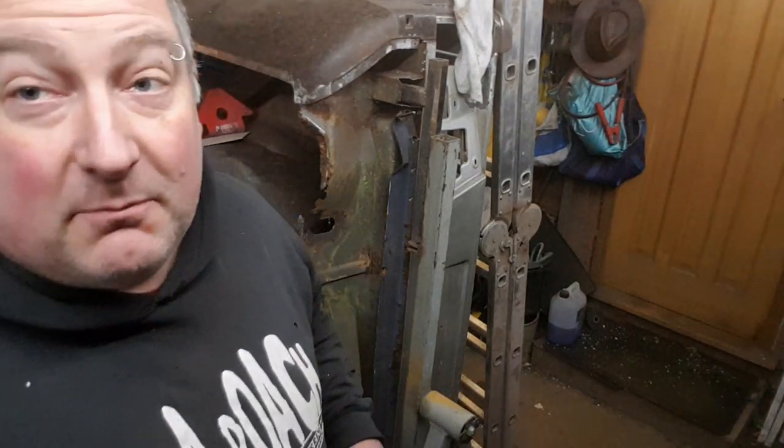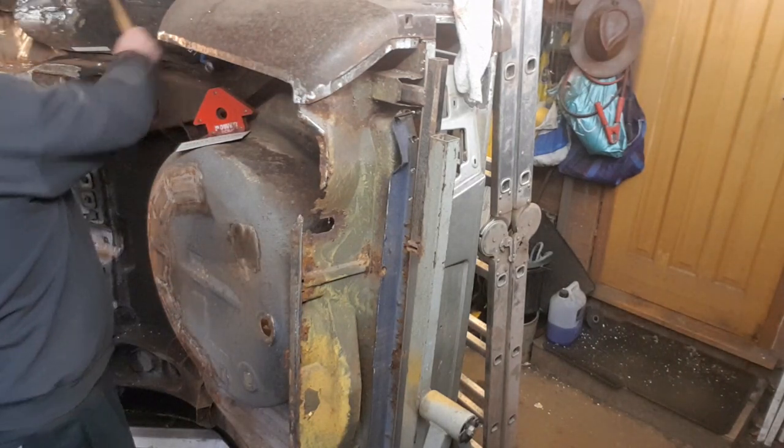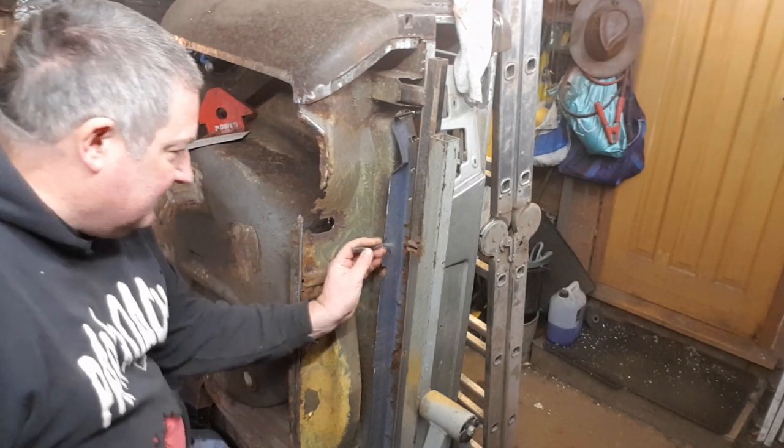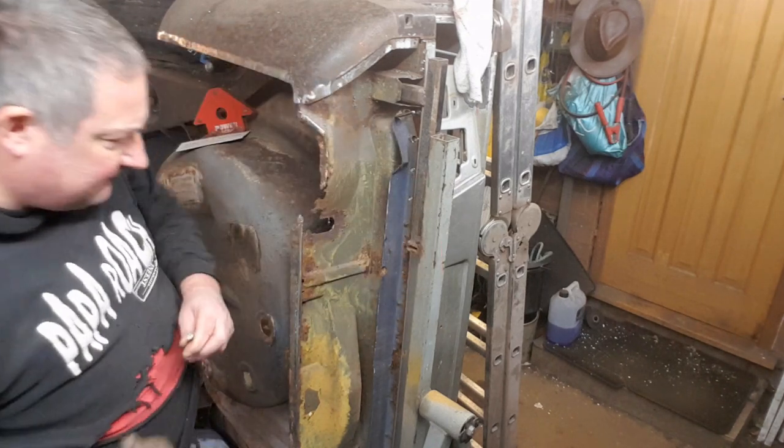At my age, with my belly as well, bending down is a bit of a pain in the ass. Just can't get me out. Pain in the ass getting round this way. Ugh.